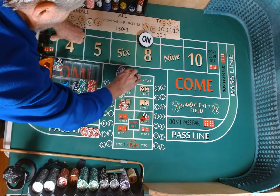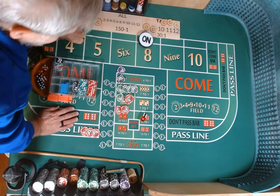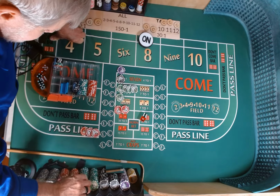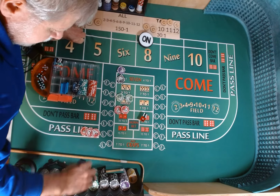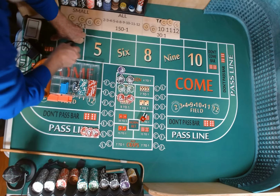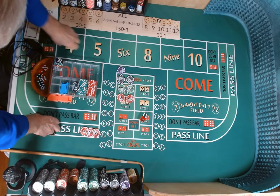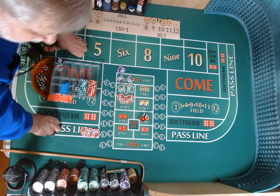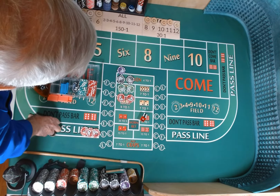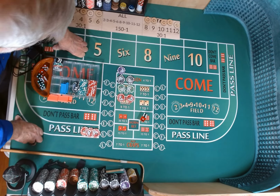Total profit on this shooter, $760. I'm gonna color up. This is where we'll end this session. I'll try to post this one today on December 2nd. Come back this afternoon, hopefully, and post one for tomorrow for December 3rd. But this was December Series, Part 1, Episode 3.